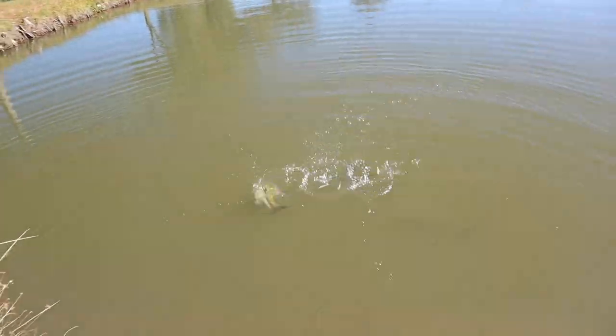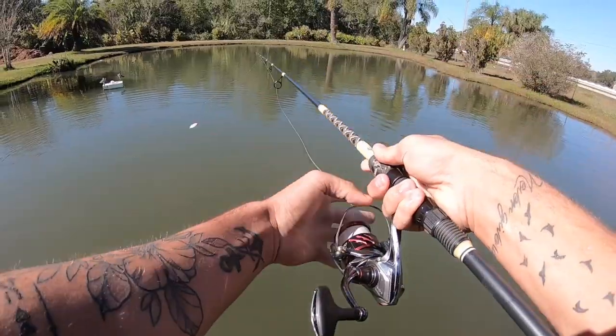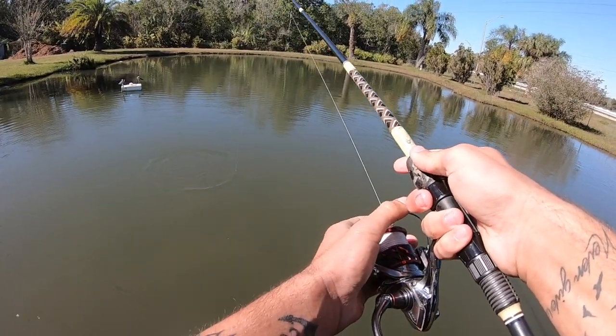Oh my god. Just look at the size of that shiny. Okay, okay, we're okay. Looking for big bass. Don't chase it. A little bit. I need a 10. Oh, that's it. God, that's it. The one. That's the one.